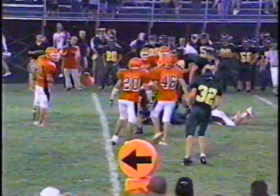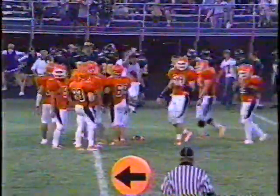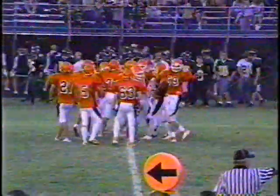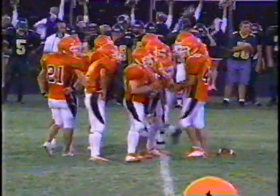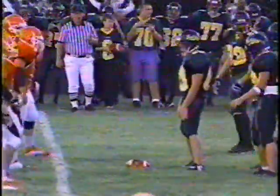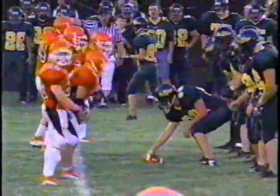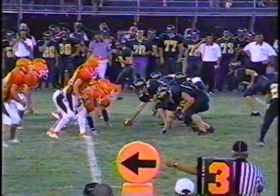Looked like a man left a little early on the line. I don't see a flag, however, as Mitch Spires picks up the first down, and the Buckeye faithful don't like that. Yeah, I thought that was pretty visible right there. You could definitely see that the lineman started early. Yeah, he definitely left early. Third down and 1 for Athens.